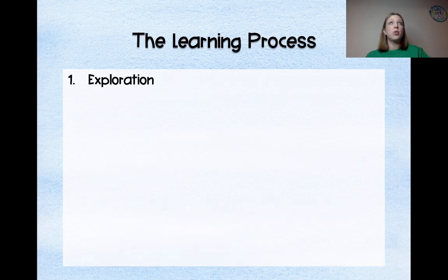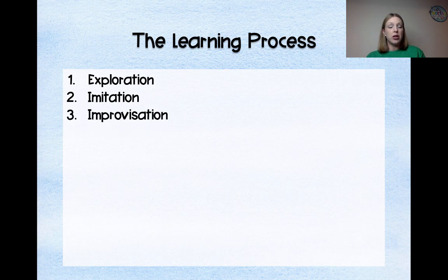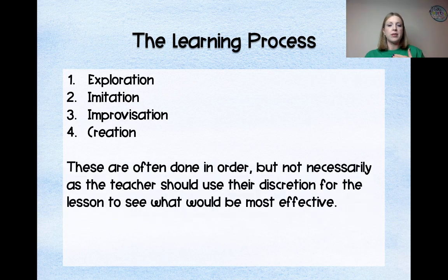The learning process. So we've gone through all the media, the singing, the movement, the instruments, etc. Now we're going to look at the learning process. So we've got exploration, imitation, improvisation, and creation. And so really, as you look down that list, the creative or the critical thinking is being more and more developed as you go through the learning process.